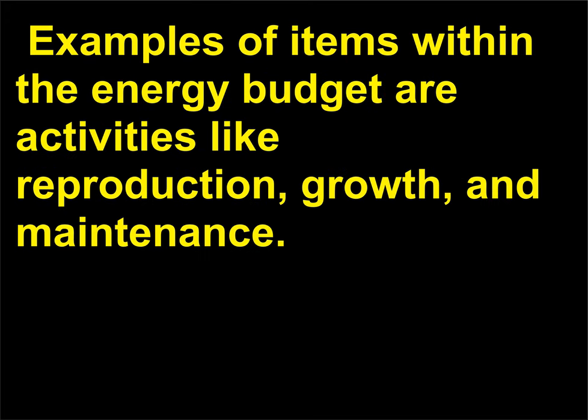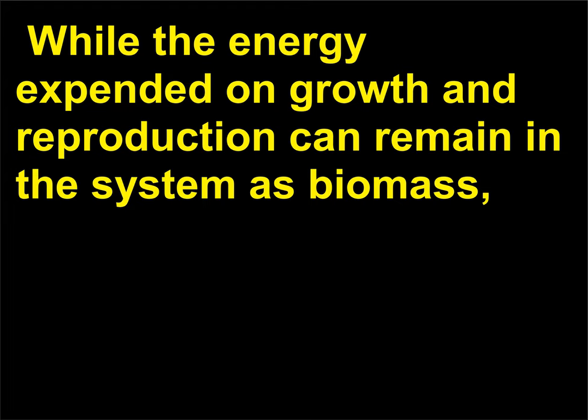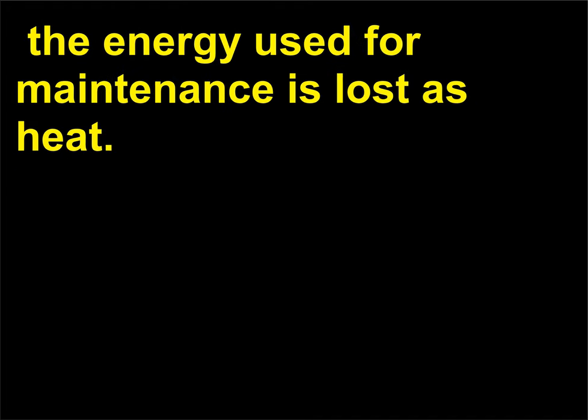Examples of items within the energy budget are activities like reproduction, growth, and maintenance, while the energy expended on growth and reproduction can remain in the system as biomass. The energy used for maintenance is lost as heat.